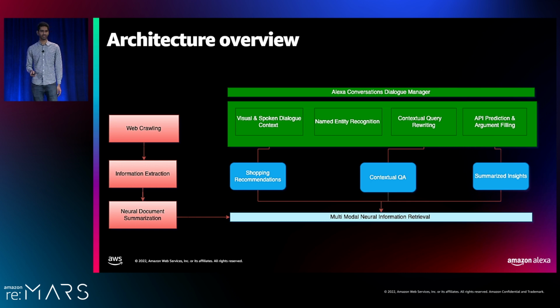Now, shopping recommendations, contextual question answering, bite-sized insights, all the previous customer-facing features you have seen are powered by this multimodal neural retrieval engine. At the heart of this is the Alexa Conversations Dialog Manager that helps actually have a conversation with Alexa. The key features that Alexa Conversations Dialog Manager enables to make this conversation feel more natural are leveraging the visual and spoken dialogue context, named entity recognition, contextual query rewriting, and API prediction and argument filling. We'll dive into each of these in the upcoming slides.